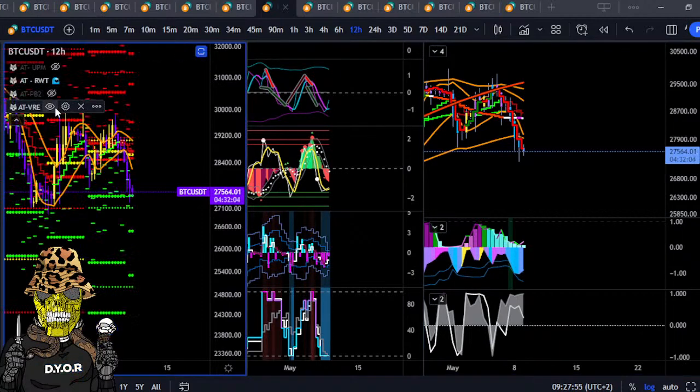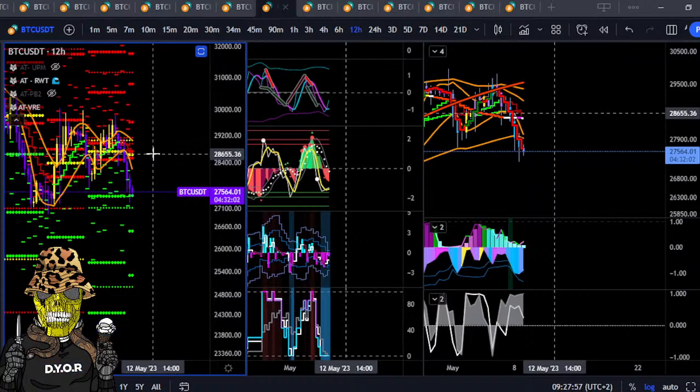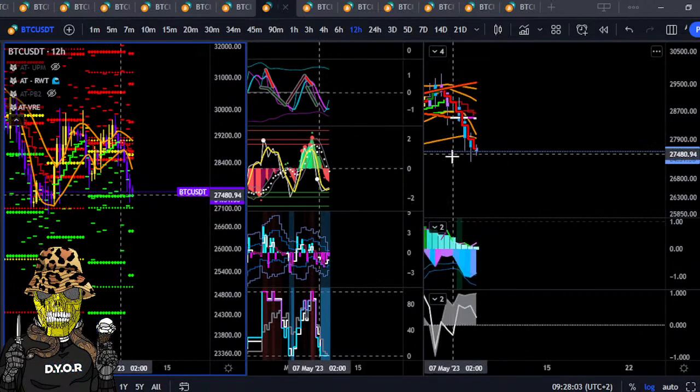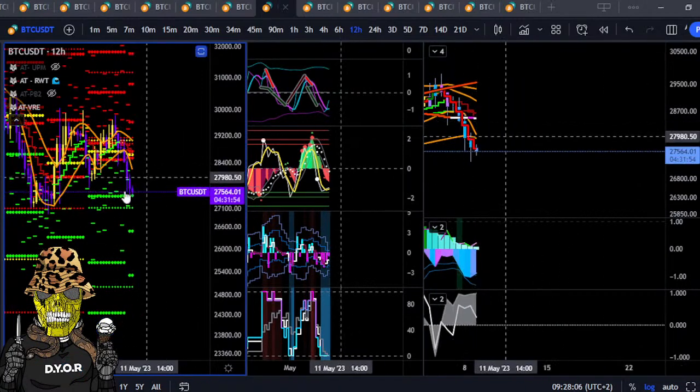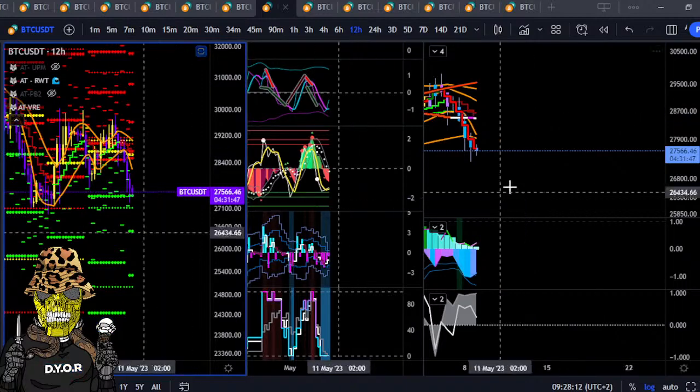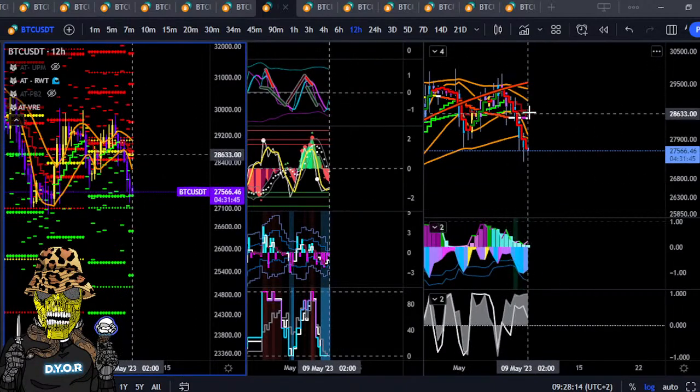Let me throw it on up here. Okay, so I'm looking for an initial pullback maybe by Wednesday. If this does start to hold its structure down here during the day, I do look for a pullback tomorrow to roundabout 28,600. Okay, we're getting a whole bunch of liquidity here.